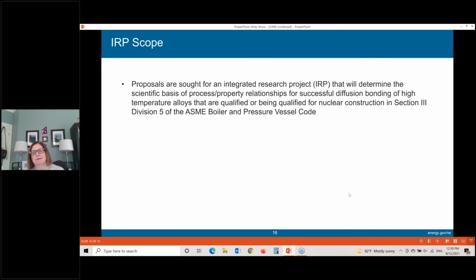Yes, I'm not quite sure in terms of the question in terms of materials. The materials that we're interested in are those that have been qualified for nuclear application, as well as some that are in an ongoing qualification process like alloy 709. But in terms of the diffusion bonding processes, yes, any new methodologies that can effectively help us to solve this problem will of course be within the scope. On the other hand, for any new processes we will need to see that there is a possibility of industrial scale up. We would not require the IRP project team to do industrial scale up, but we would like to see some indication that the process is not just limited to bench top. There is a route towards industrial scale up.